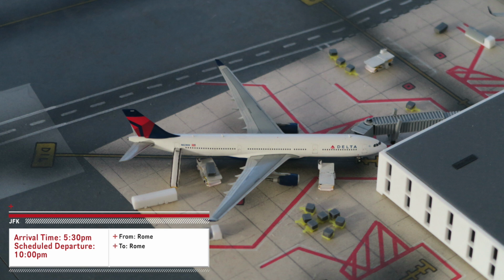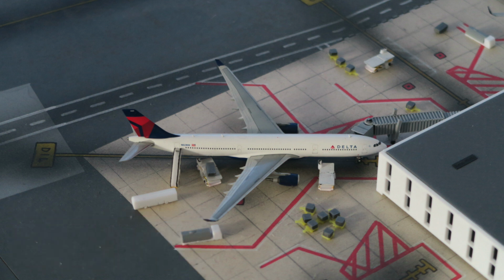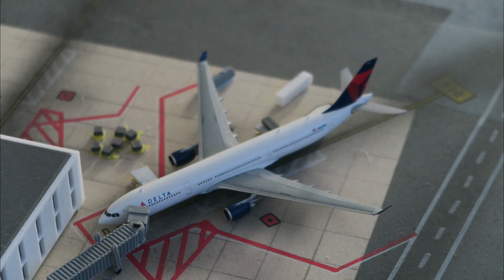And then right here we have this Delta Airbus A330-300, which touched down in from Rome roughly around 4 hours ago. Now this aircraft is pretty much ready for its return flight back out to Rome in roughly around 30 minutes time. The passengers are well underway now on boarding the aircraft.